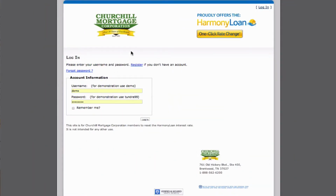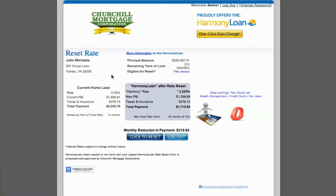So I'll walk you through a demo. This is the demo website as if a borrower, I'm going to put you into a Harmony Loan. You'll create your own username and password, and then when you log on, you will see your current name and your address. You'll see the current loan balance on your mortgage and how many months you have remaining. Now, the great thing about the Harmony Loan, unlike a refinance, is you don't start over with a new amortization term. So if you've got 312 months left, that's all you're going to have left when you click that reset button. Whether or not you're eligible to reset is located here.